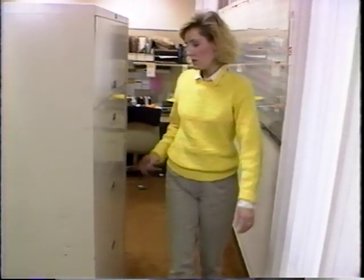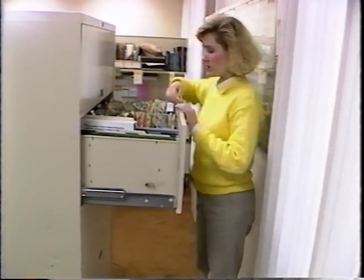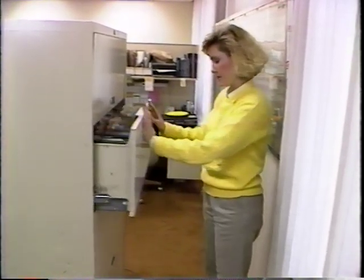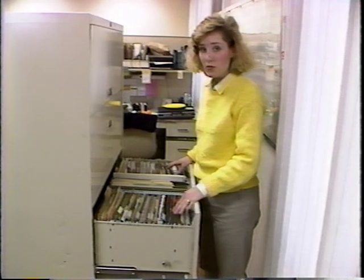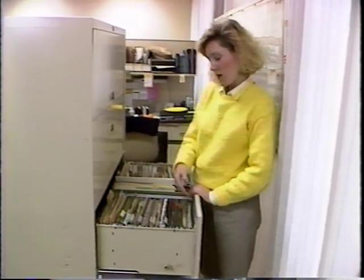And Paul, over here, we have some different files. This one has all of the different catalogs that we would need to purchase or rent equipment. This one has just about everything a producer would need in order to make a production.